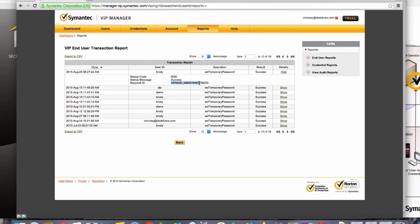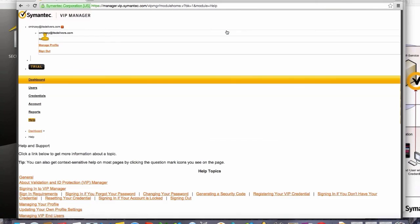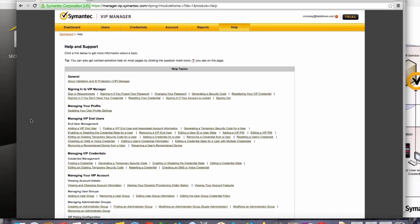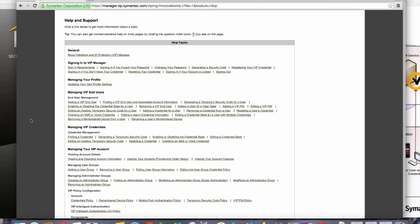So you're really able to read what exactly is going on within the user and authentication beyond just logging in. So this, if I was an admin and I want to know what admins are sending out these temporary security codes, this would show me what users have received those security codes, what time, if it was successful, and what they were trying to do. So the reporting function is pretty cool. I like it. It really shows what's been going on within your environment from an authentication perspective.